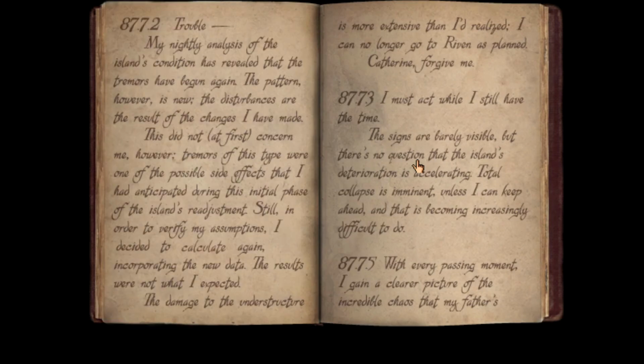Trouble. My nightly analysis of the island's condition has revealed that the tremors have begun again. The pattern, however, is new. The disturbances are the result of the changes I have made. This did not at first concern me, however, tremors of this type were one of the possible side effects that I had anticipated during this initial phase of the island's readjustment. Still, in order to verify my assumptions, I decided to calculate again, incorporating the new data.